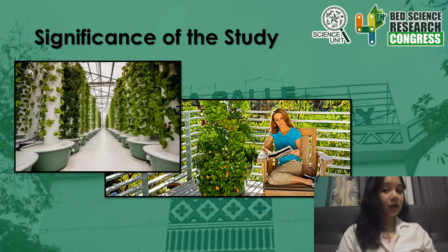Some people in the community can make a good livelihood out of this because the growth of plants is twice as fast as normal gardening. Even though there's no sunlight, the LED lights can give the plants the solar heat they need to gain more nutrients.